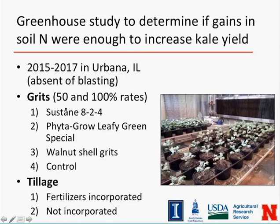So certainly in an incubation, these things like soybean meal and even corn gluten meal are acting pretty rapidly as fertilizers. And so from there, we did a greenhouse study to determine if these gains in soil nitrogen could be enough to increase kale yield. It was the crop that we tested in the greenhouse. And this was a 2-year experiment. What was unique about this was that we just dropped the grits into the pots. We didn't actually blast them because, again, we wanted to make sure that the grits stayed there next to the crop, and we wanted to eliminate any potential abrasion to the crop. And so we had 2 rates, 50 and 100%.